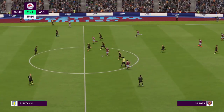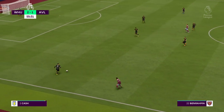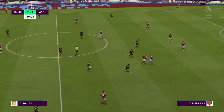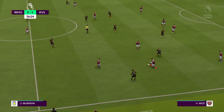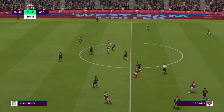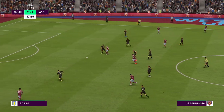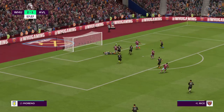Ings. Well, nicely cut out. Now what can they do with the ball? Bailey. And a poor ball. Jared Bowen. Soucek. Attacking possibilities for West Ham. And in with a real chance. And keeping it out.